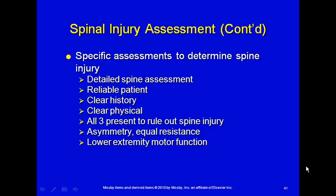And if you've done a good assessment, you've done a good exam, your patient is reliable, and they answer no to all of the questions in the spinal immobilization protocol that the state has, which is mirrored after many protocols that are all across the nation. If they answer no to all those questions, then there's no reason to immobilize them. If they answer yes, then you have to immobilize them.